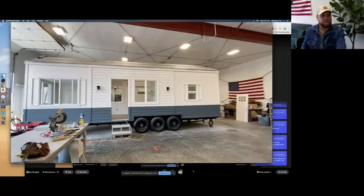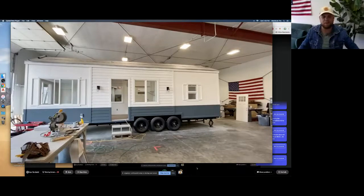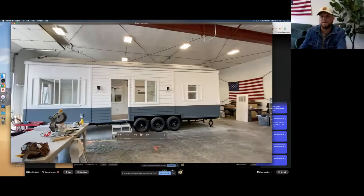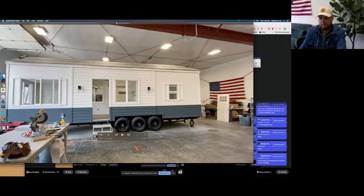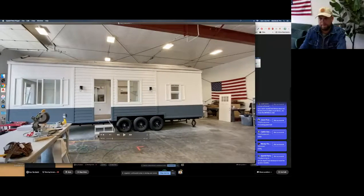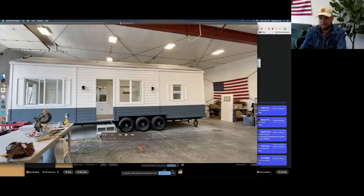So like I said, this is a 31-foot tiny house, and it's a triple axle. Trailer's rated for 20,000 pounds. These ones usually come in around 13,000 pounds. And okay, people are saying they can see this. This is a good sign.